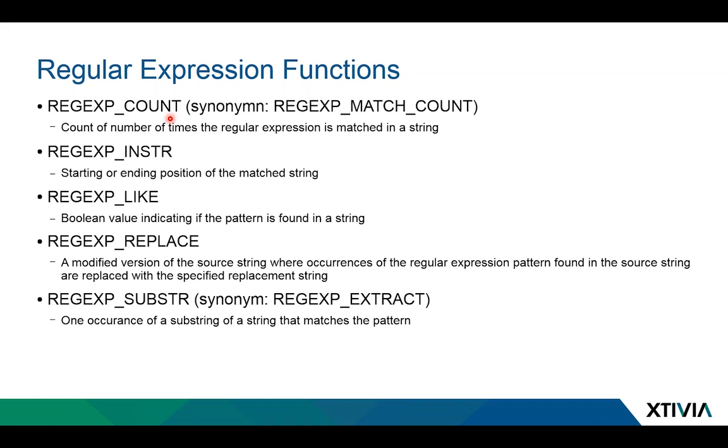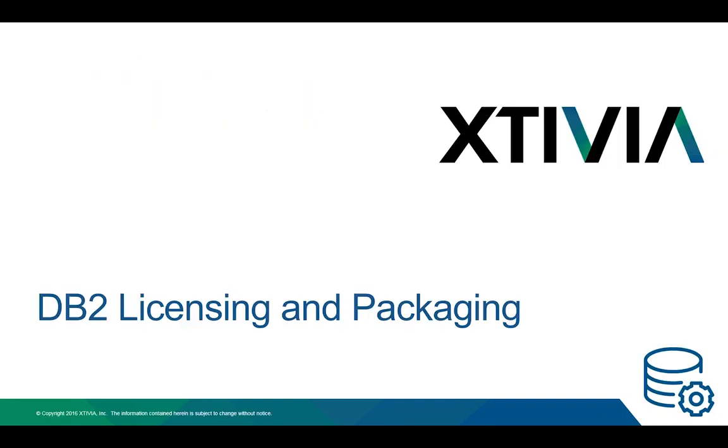The regular expression count function will let you count the number of times a particular regular expression is matched within a string. You can also get the starting or ending position of a matched string. You can also have a Boolean value, a true or false, indicating if a particular pattern is found. And of course, a replace function and a substring function as well. Okay, so that's my whirlwind tour of the new features that I absolutely love in DB2 11.